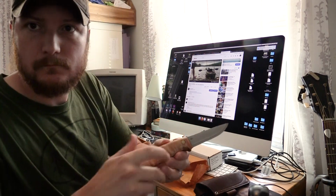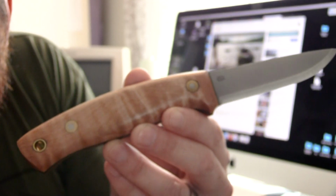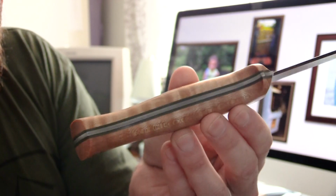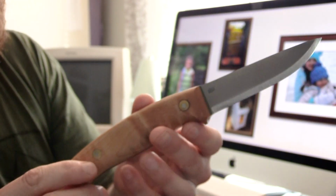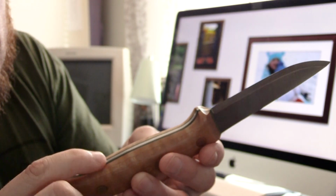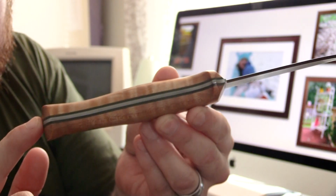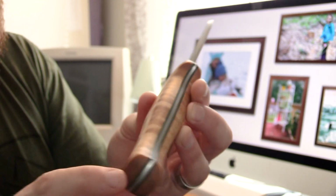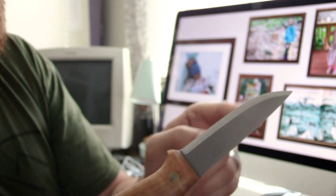Here's the blade. She's a looker, as you can see. O1 high carbon tool steel, Scandinavian bevel, Ranger liner, nice fishtail right there, Coke bottle design, as people call it, brass hardware, 90-degree edge on the spine, a 4-inch blade.